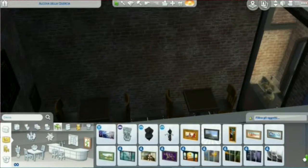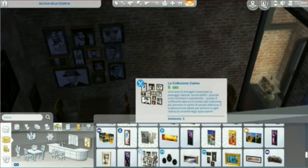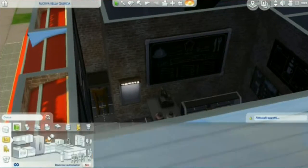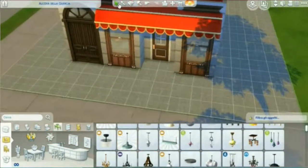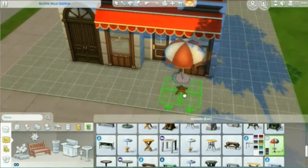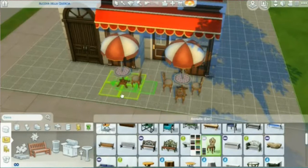Anyway, we're basically almost done with this. I also cut out me putting in windows because I had to figure out where they were exactly. So I'm going to talk about this a little bit more in the next part. Also, I'm going to put some tables in, but then I'm going to have to remove them. You can see that after.